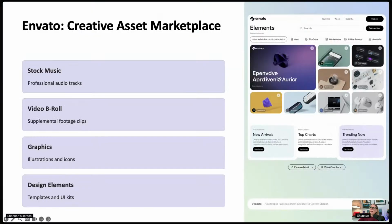The next we have Envato, which I think is just a powerhouse in not only stock music, but they have video B-roll, graphics, design elements. They are now getting into AI video. So check them out. I use them a lot as well for background music and different animations. And I'm going to be testing out some of their AI videos soon.